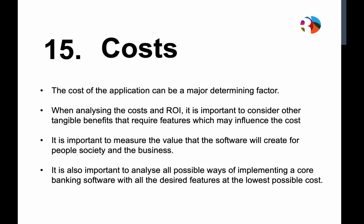Finally, one of the things you might want to consider when developing or choosing a banking application is the cost of the application. Now, every time I've consulted for credit unions trying to choose core banking applications, you realize that the major focus is on the cost of the application. The cost could be a major determining factor. When analyzing the cost of purchase, it is important to also consider other benefits that you may not be able to measure. For example, the convenience of a member being able to sit at home and carry out all of these transactions is something that you cannot measure in terms of physical cost. So the return on investment may be more of a customer satisfaction rather than a revenue generation for the business.